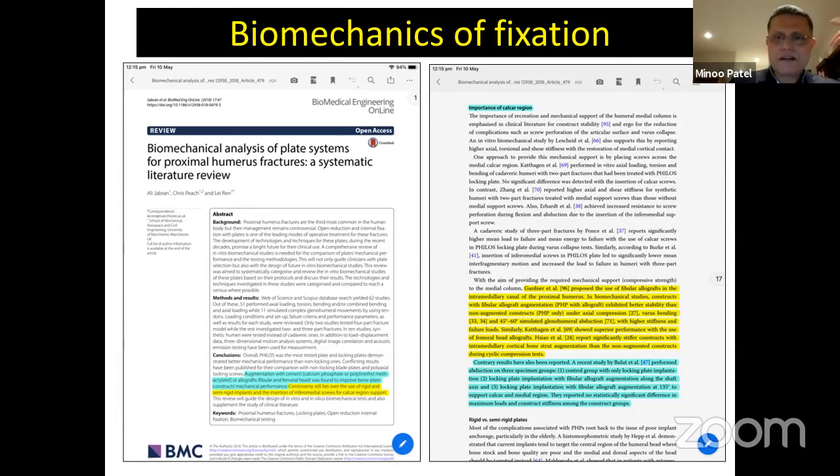And again, another biomechanical study. Certainly what various studies have shown is that the fibular allograft in the intramedullary canal is very, very useful for improving the stability of the construct, even in vivo, as well as in the laboratory.